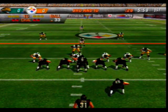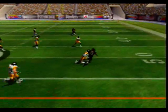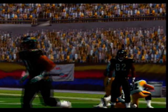Stay with those receivers. Nickelback in this time. Steps up. Gets rid of it. And he hits his target. Fumble. The Steelers pick it up. The defense came up with the ball on that one. Covered by the defense.